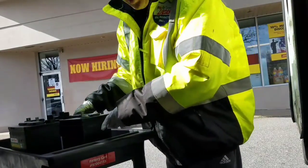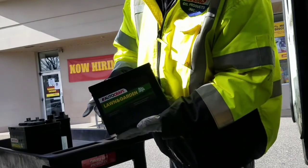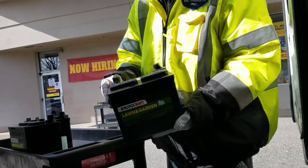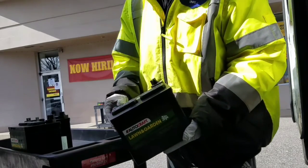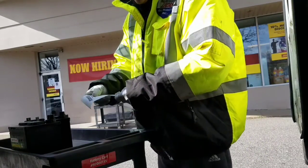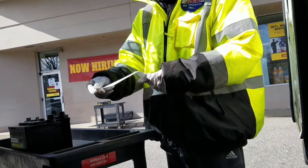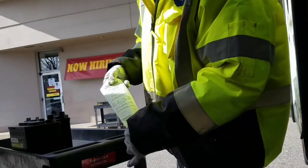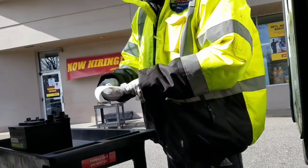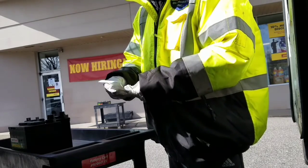Is that interesting or what, huh? Autocraft, lawn and garden. 160 cold cranking amps. I know it's not very strong, but I'm desperate. I need batteries. Plus, it was only $22.99. That's pretty cheap, right? And here's a receipt. Says it credited me with $15 core charge. So the whole thing, all three batteries, only cost me with tax $76.21. So that's pretty cheap, I guess.